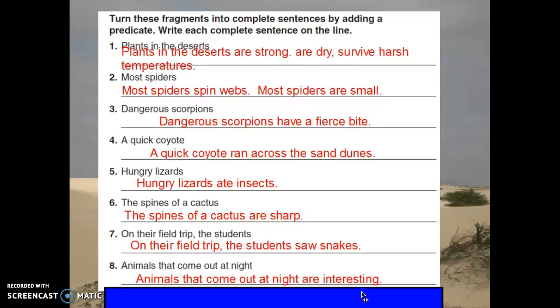Number 8. Animals that come out at night are interesting is what I chose. Just make sure you have an appropriate verb that makes sense. You have a capital letter at the beginning and a period at the end.